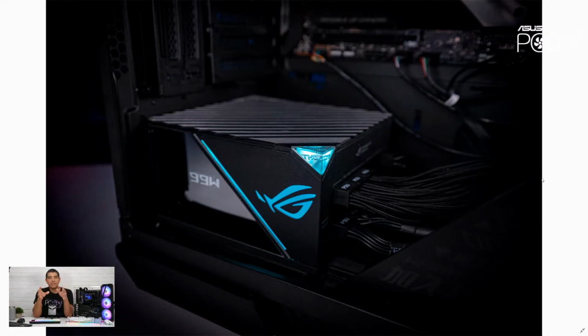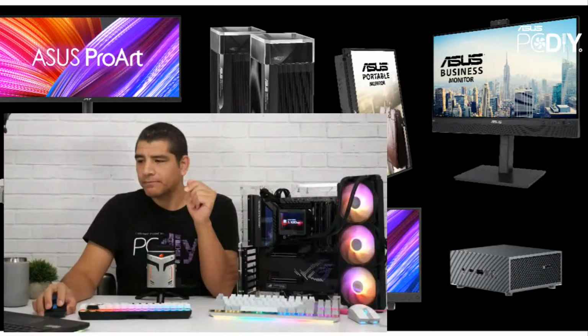You still get the ARGB lighting. But this will now be coming, of course, in some different wattage configurations. So we're going to have an 850 watt, 1000 watt, 1200 watt, and 1600 watt. The first model that is going to be made available is going to be the 1000 watt, and that will hopefully be available by about the end of this month.